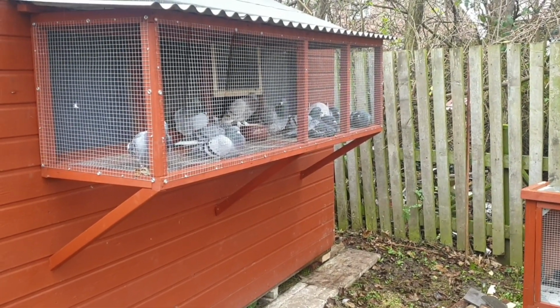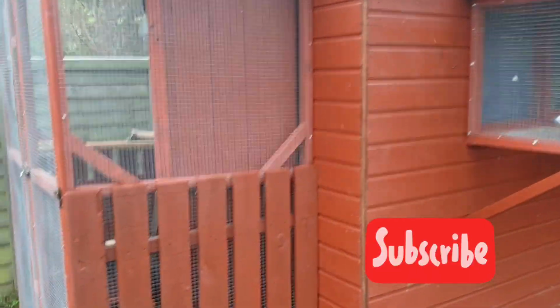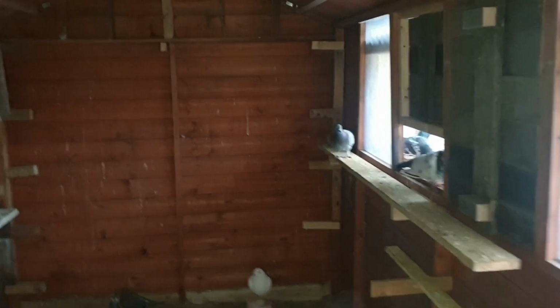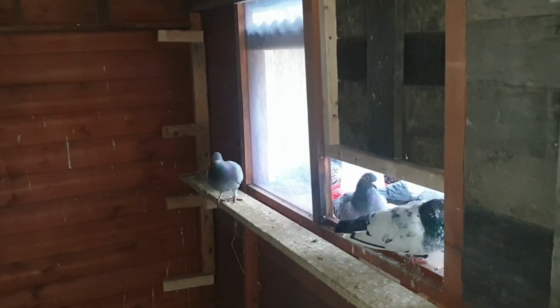So I thought I'll give you guys an update without disturbing these pigeons too much. I'm trying to show you inside, and I have made a few different changes. Yep, we've still got those shelves, and they're ideal for now. They're easy to scrape down, so I will be keeping them for now.